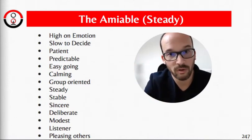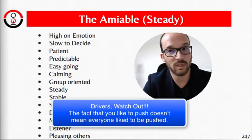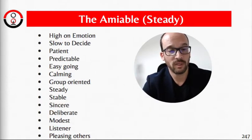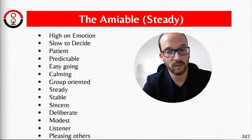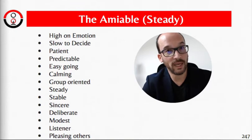Now, if you're a driver and you're dealing in negotiations with an amiable, the worst thing for you to do is to push these people to make a decision. Okay, because they will shut down and they will not listen to you, and they will be super intimidated by you. So what you need to do as a driver when you come across an amiable is be very soft-spoken. You need to connect yourself to emotions and put yourself in their shoes, and always try to ask them how they feel and make sure that they are okay, and don't rush them into any decisions.